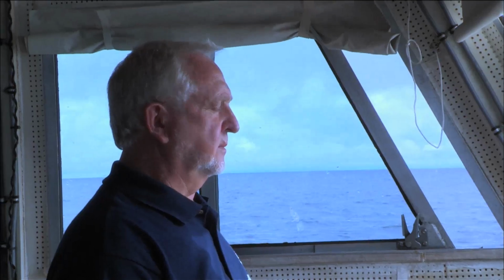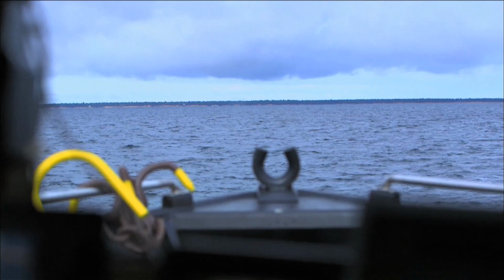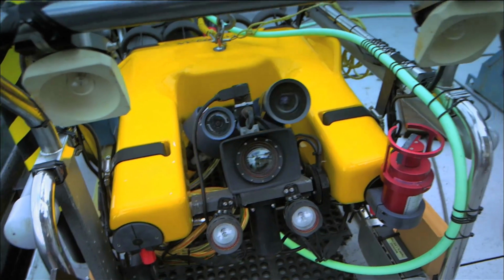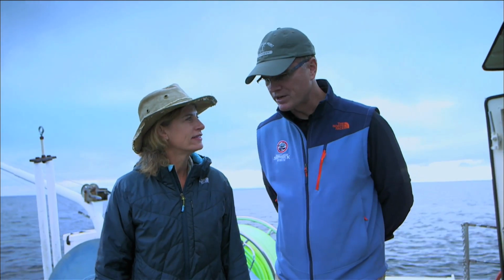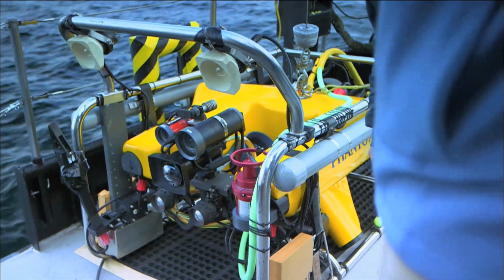Vienna is located 1 mile off the shore of Whitefish Point, 150 feet down. This is the ROV? Right, yep, it's a remotely operated vehicle. It's like a robot going under the water.